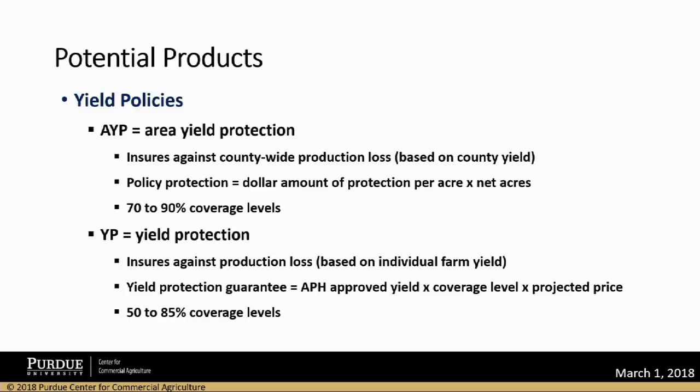I don't want to spend a lot of time on the yield products. There is the area yield protection product and the yield protection product. There are some people in Indiana, and across the Corn Belt, that purchase the yield protection product. This insures against production loss only. It doesn't take into account price, just like the name suggests. One of the problems with the yield protection product is the guarantee. You take the APH approved yield times your coverage level times the projected price. That's very important to recognize there. It's multiplied by the projected price. And so if the price goes up, you're not paid on the harvest price, you're paid based on the projected price.